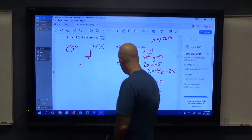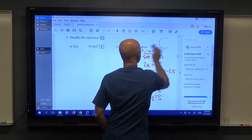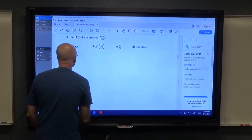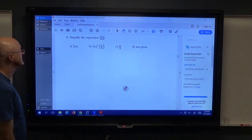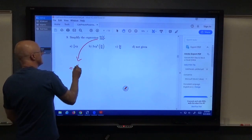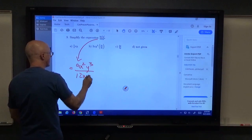Section 1 has 15 problems. We're on problem number 9. Simplify this expression, 9x squared y cubed over 12xy to the 4th.